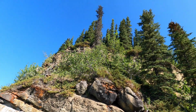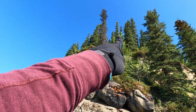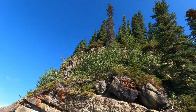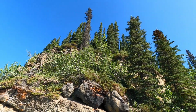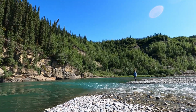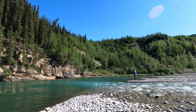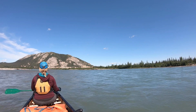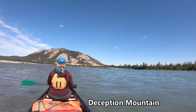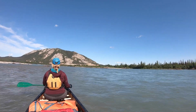There's also a falcon nest up here. I'm watching the parents feed the babies. Can't see it though. Just coming up to this mountain. We've been going through more gravel bars and lots of debris to steer around here.